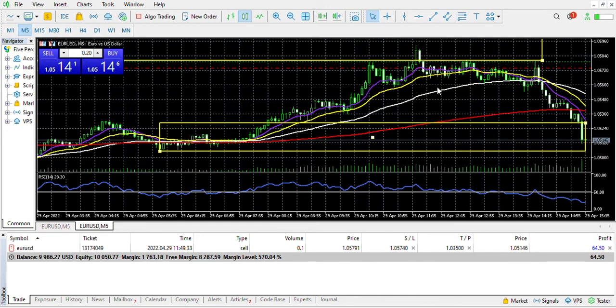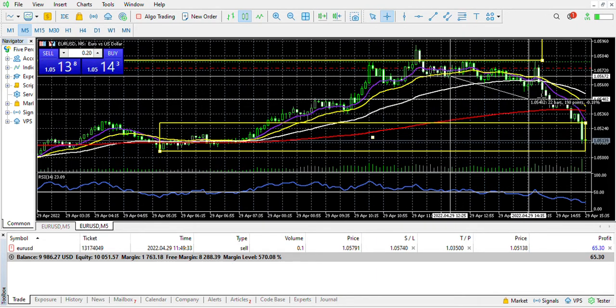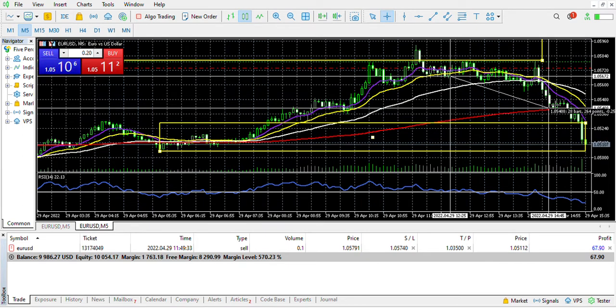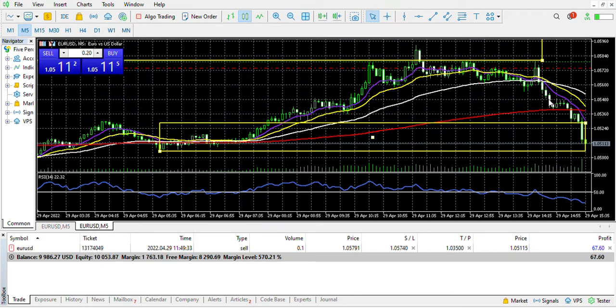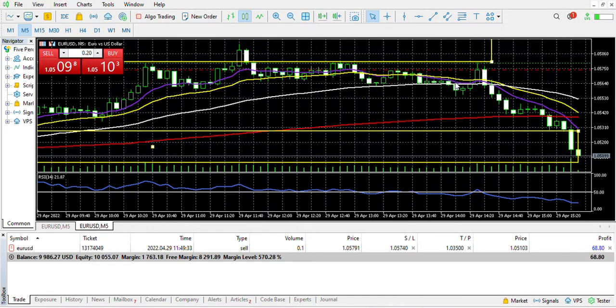Should have held that move a little bit longer from the looks of it. I got in, held that move, and I was aiming for the 200 here, which was 26 pips. Now, if you have a look at this, let me just zoom in quickly. Price consolidated for a fair bit, pushing down. So at this point here, I was happy. I knew everything was going according to plan. It was going down, so on and so on.